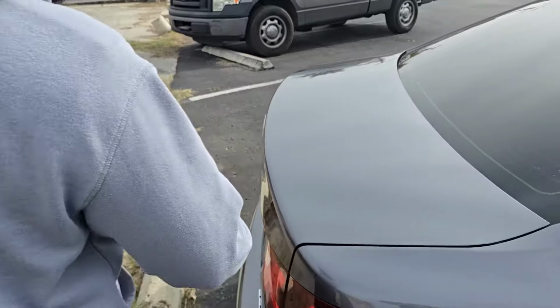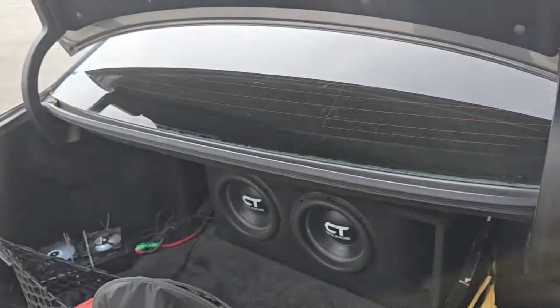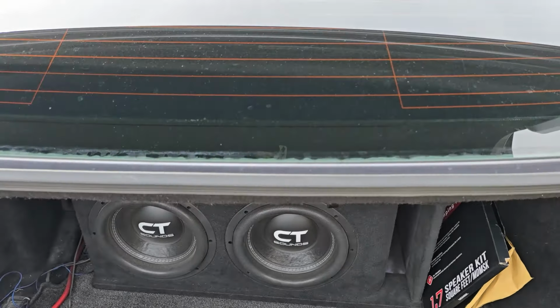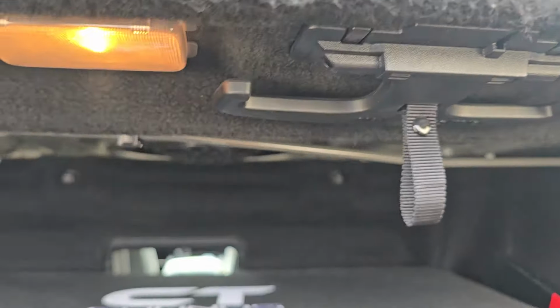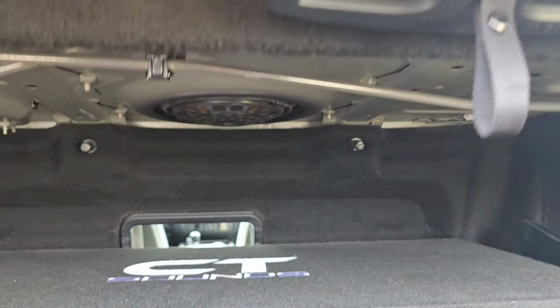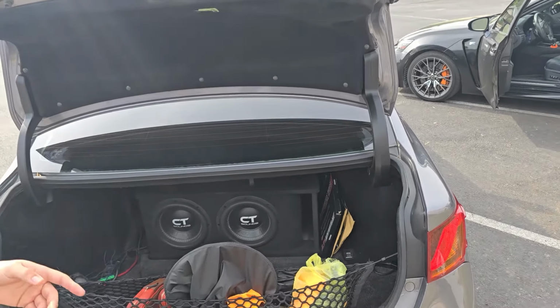Mr. Fred got bored one day and decided to put 2 beautiful 10s inside of this vehicle. So the standard system that does come with the GS-350 sounds amazing. I remember hearing it when he first came in there, and it still bumps. It has that 10 that you can see back there. So now with 2 10s, it goes.